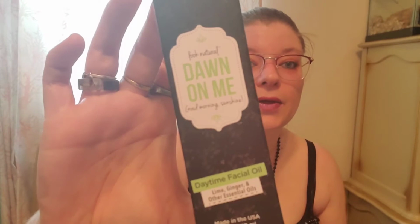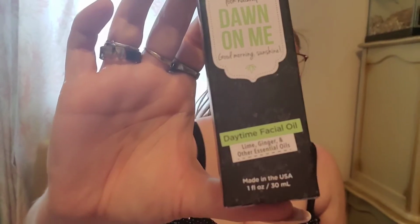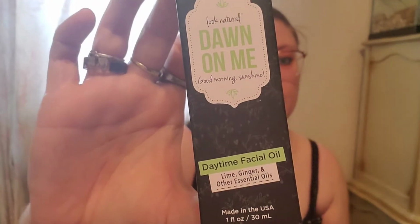This is the face oil. This is the Dawn on Me face oil. It is a daytime face oil. As you can see at the bottom, if it would focus on it, you've got lime and ginger and other essential oils. I think lemon is also in it. It's basically citrus and ginger. Oh, and I almost dropped it. It's got sunflower, lime, grapeseed oil, coffee seed oil, rosemary, grape leaf oil, ginger root, and clove leaf oil for the fragrances and the oils that are used in it.